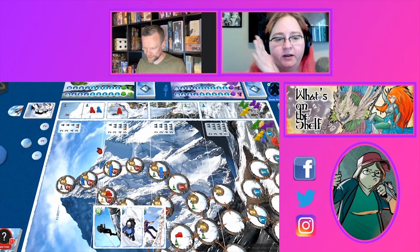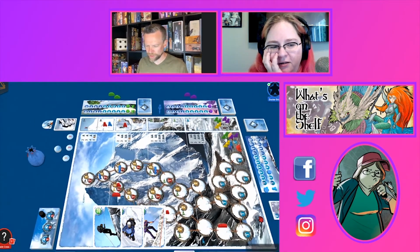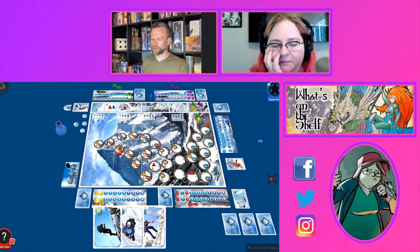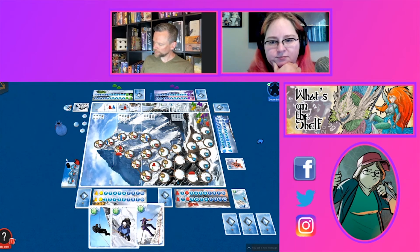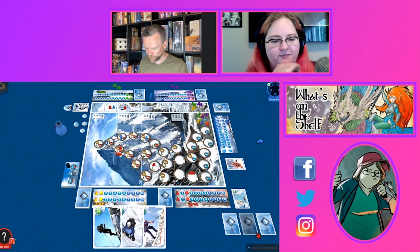So, points-wise, for scoring, it's the flags on the side that you get the points for, correct? That's right. I'll double check it. I just want to make sure it's not who's highest on the mountain wins. No, you get... scoring. Nope, that's the solo rules. Whoever has the highest sum of victory points from their 2 mountaineers is the winner. Gotcha. And I only have 1 mountaineer left.